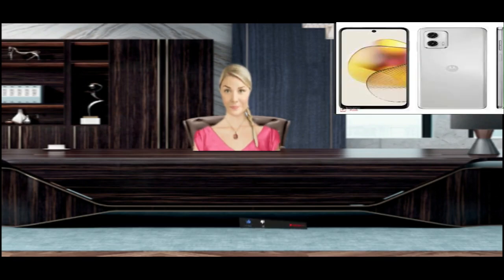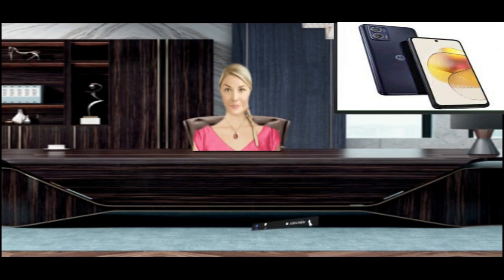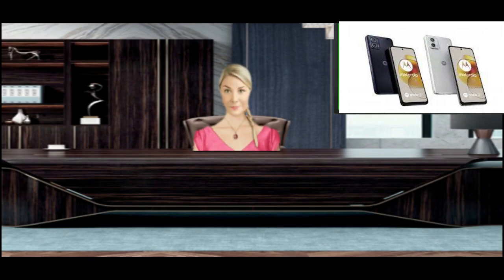When this phone continues to have problems, please back up all important data and perform a hard reset or master format. This wizard will remove all data including all installed Google accounts from Motorola Moto G73. Please do not install any unknown APK files, because they may damage our phone.